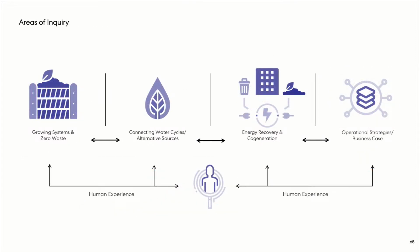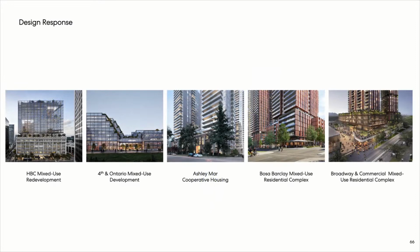So within our research, our areas of inquiry are very clear. We're focusing on understanding the growing systems. We're connecting the water, the cycles of energy recovery and cogeneration, and the operational systems as well, and its business case. And throughout our exploration, we're obviously going to be focusing on the human-centric aspect of this integration. And this is directly applied to all our projects that are coming online.